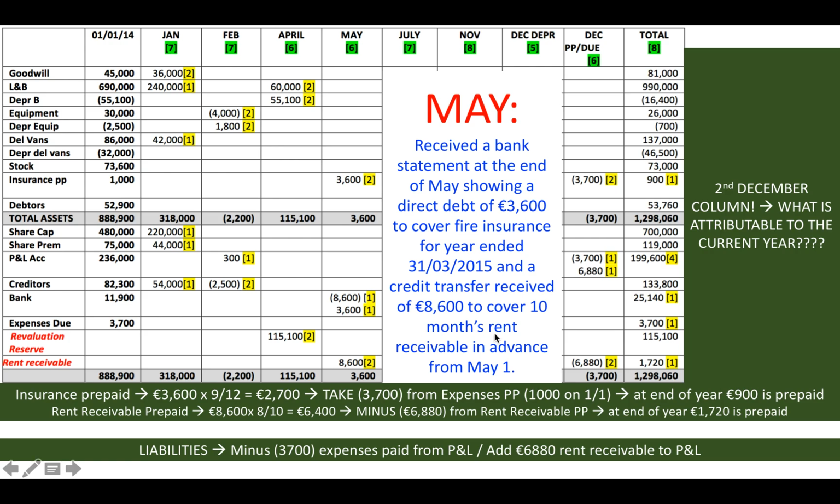Okay, so moving on then to the rent receivable. How many months related to this year? It was 8 months that related to this year, and then 2 months are prepaid for next year. So 8,600 multiplied by our 8 months out of our 10 that relate to 2014, so minus 6,880 from your 8,600 here, leaving 2 months rent receivable prepaid at the end of the year, which is 1,720, which is the same thing as 8,600 multiplied by 2/10. So that is your May adjustment done.